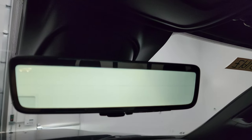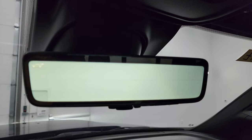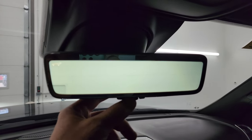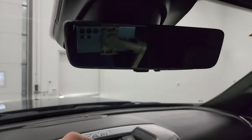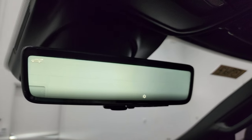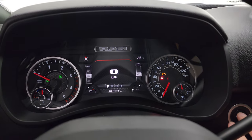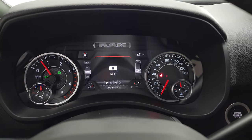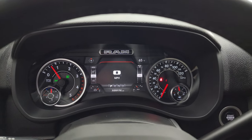You also have the rear view mirror camera. So this is actually a video display of what's going on behind you. You can raise it, lower it, brighten it, dim it, and then you can turn it off altogether just to have a normal rear view mirror. Or if you like the camera, that's how you do it. Let's start it up, take a look under the hood, check out all those LED lights in front as well. Starts right up, no check engine lights or anything like that.